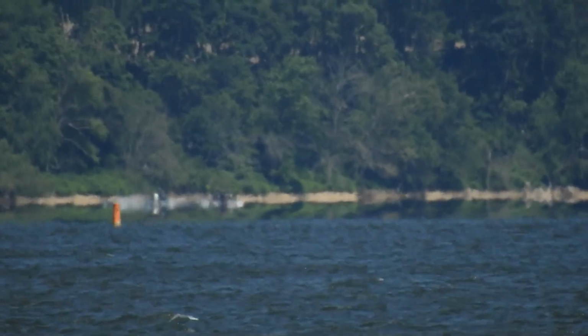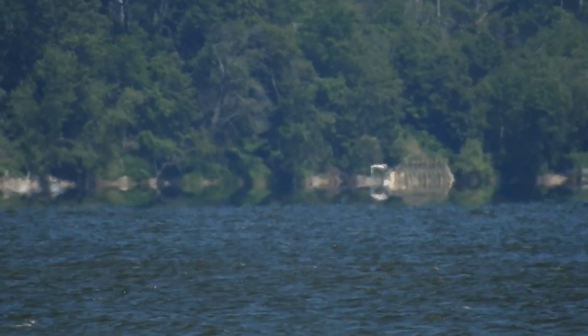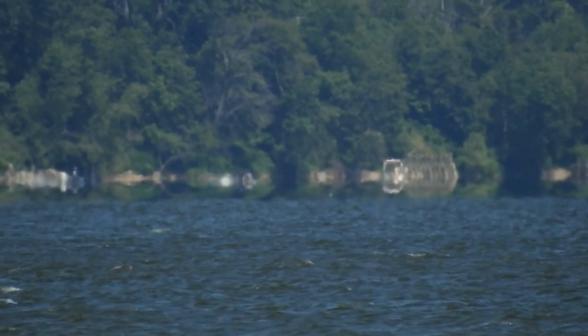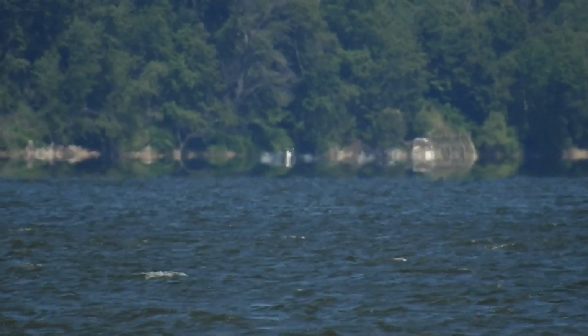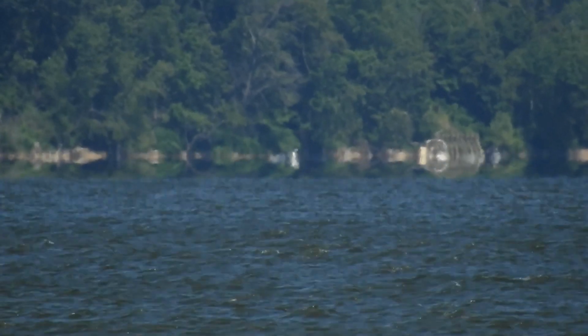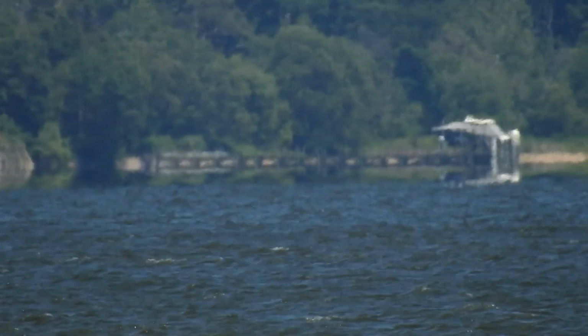So this is as far as I can zoom in, but I can magnify that. Looks like that other boat changed its direction. There's another boat. That guy's peeling off. That guy's peeling off.